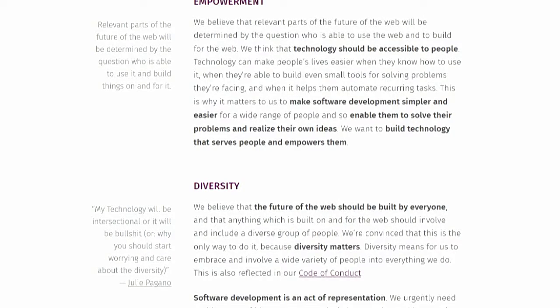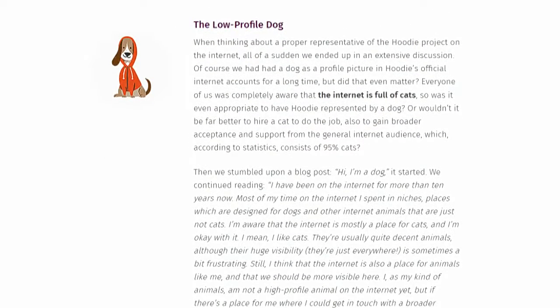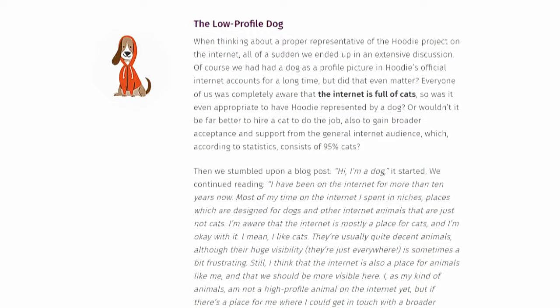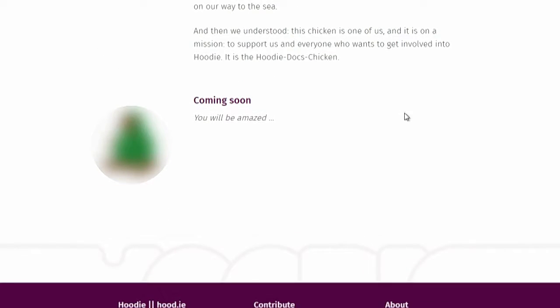If you go to /animals, you can see the biographies of the animals that we have launched, and the bear is coming up, and we have a whole zoo set up. Each animal is associated with a part of the project. The chicken is for the dogs, for obvious pun reasons. The bear is associated with our newsletter that Jen writes, and there's a few more. We have a few more lined up, so there's something to look forward to.